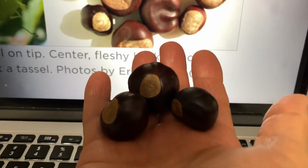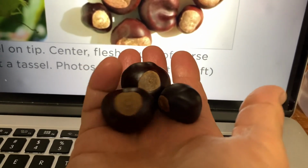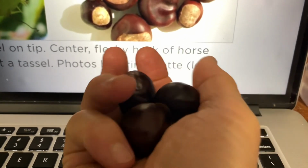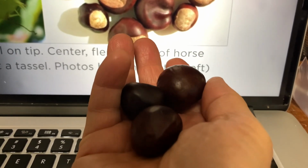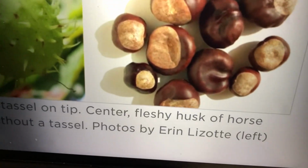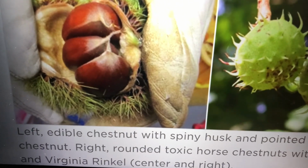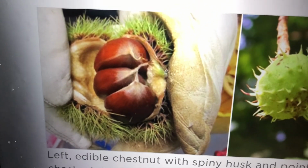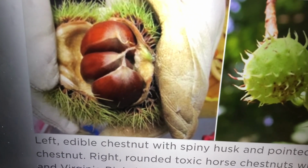So I'm home now, all showered up. I've eaten. I'm feeling pretty good. And I wanted to research chestnuts a little bit. And I come to find out that the chestnuts we found are called horse chestnuts, and they're round. And they're toxic. You don't want to eat those. The chestnuts that you want to eat have pointed tassels on them, and those are edible. Well, shucks. But we had a great time today, and it was fun to find these chestnuts. And now we know the difference.